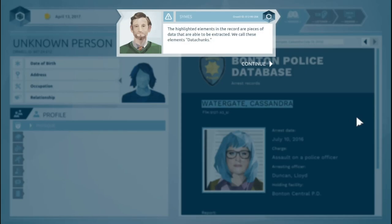The highlighted elements in the record are pieces of data that are able to be extracted. We call these elements data chunks. Drag and drop data chunks from the police database into a profile to upload them to our servers.